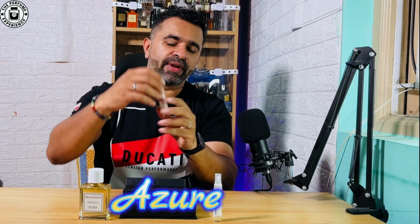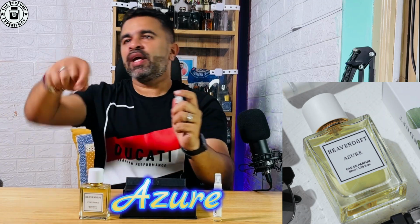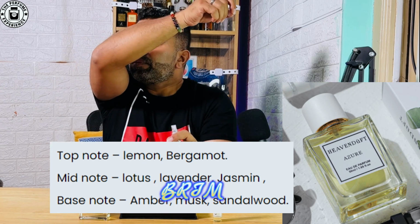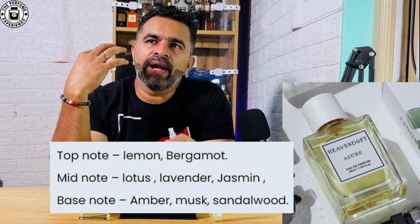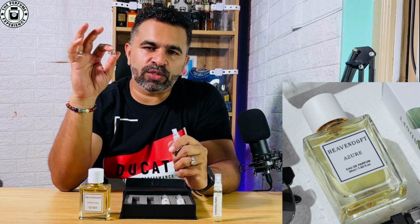Now, Azure, on the other hand, is more of a citrusy, musky kind of fragrance that I felt, okay? And somehow I felt this was a fragrance which has also got sweet tones to it, but it's more lighter, and compared to these two, this was still lighter in performance is what I felt.